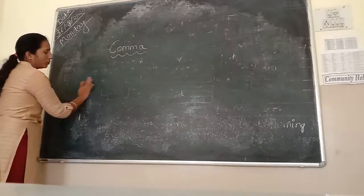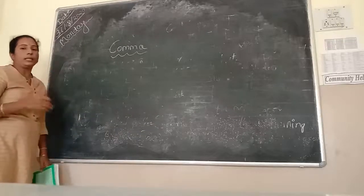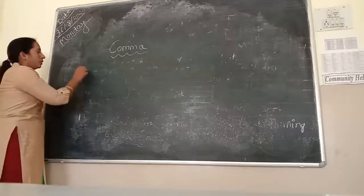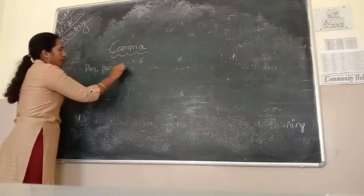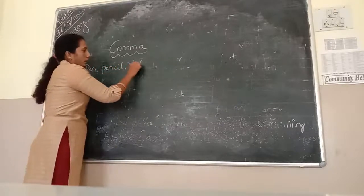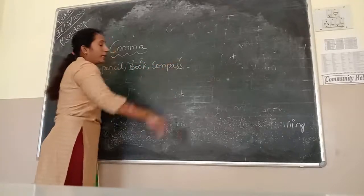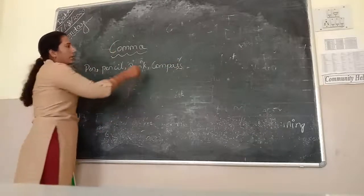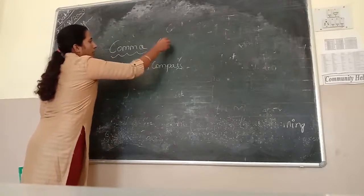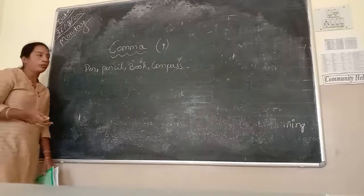When your mother or father is going to the grocery shop, that is the kirana shop, then she will make a list. What to bring? She will bring pen, pencil, then book, then compass. Yes. So she will bring many things. Then we will use a comma. So what is the symbol of the comma? We will put a comma. Okay? Do you use commas in your answers? Many of you won't use them, but you should.